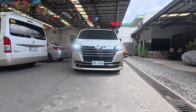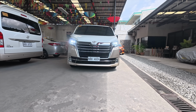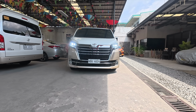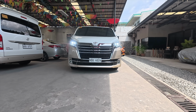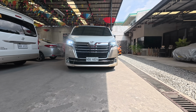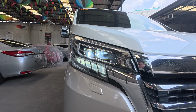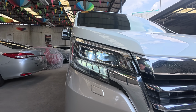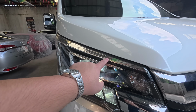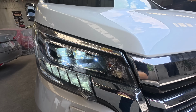Look at that grille. That grille is tall and wide. And one thing that I like about this car is that it has chrome garnishings all over it, at the front, at the back, and even at the side. And of course, the main thing, which I think is responsible for the overall impact of this car, are these headlights. When you look closer, there are actually two projector headlights in the Toyota Hiace, one for the low beam and one for the high beam. And complementing this chrome garnish here is also another chrome trim inside the headlight.